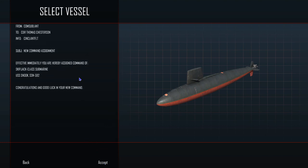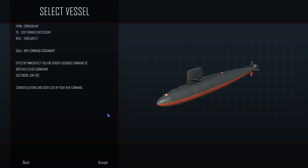Alrighty. From Com Sublant to Commander Thomas Cheaterson from Sink Land Fleet, or Sink Pack Fleet, if you want to use another term. New command assignment. We have the USS Snook, SSN 592. Weird name for a sub, not gonna lie. Alright, let's pop right into this, guys. I want to see what this is like.